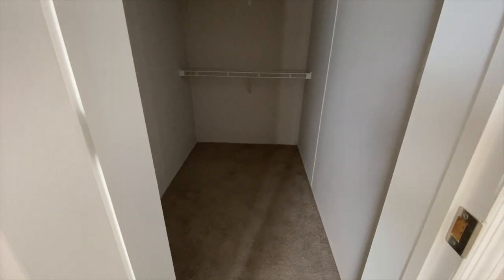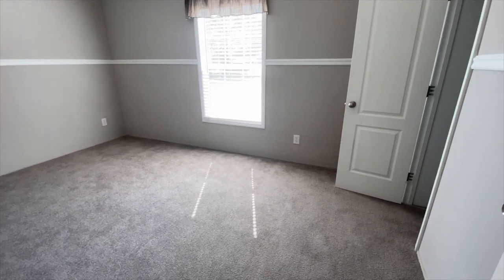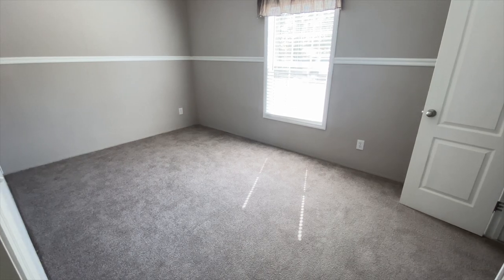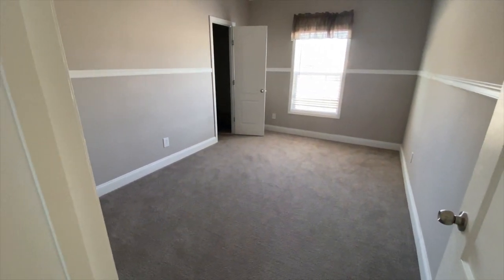Beautiful. Nice walk-in closet. As your kids get bigger, they have more things, or maybe you stay with friends or siblings. They have more space to put their things. Very nice. So this is guest bedroom number two. This is a four bedroom. So you've got a larger bedroom here, guest bedroom number three.